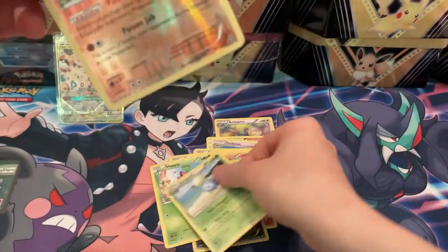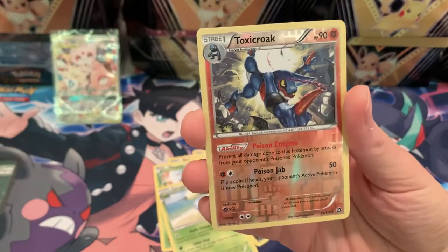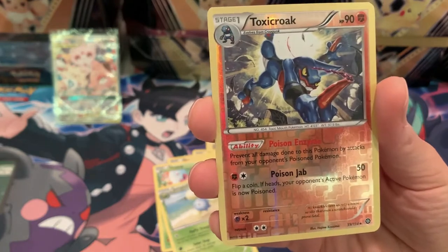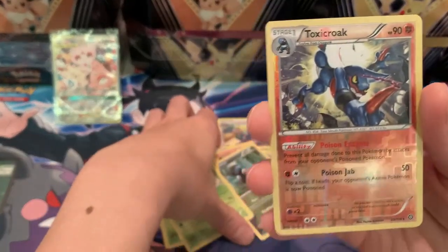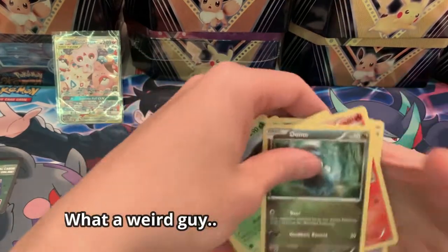Okay, look. Well, I think I messed up on the patch. Look, Toxicroak, which is evolved from Croagunk. That's a pretty nice card, actually. I like this toxic mouth Pokemon. I don't have a Toxicroak now. Let's go to the next one.